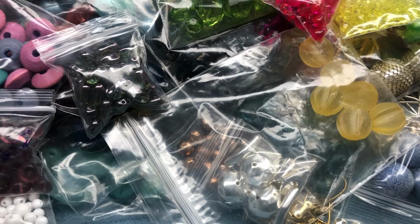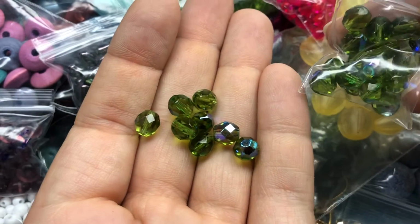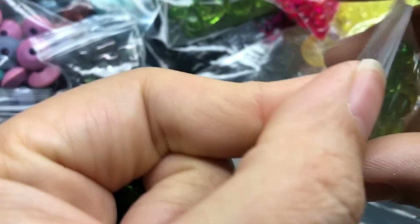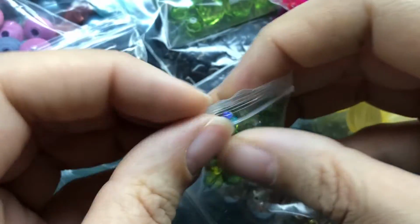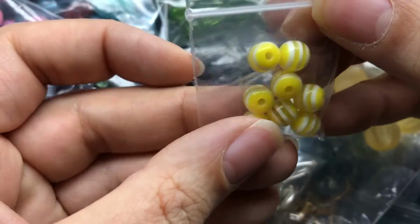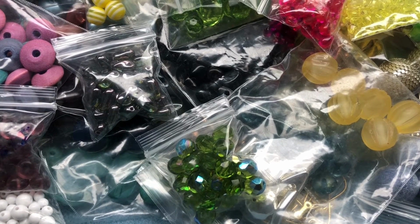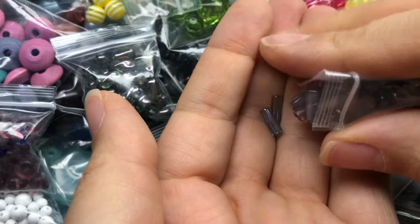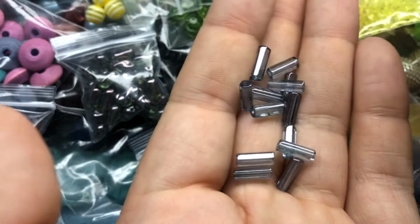Oops, some fire polished green and AB. These are really nice. Those are gorgeous. 8mm. Oh, these are the same beads as before, but smaller. I think these are glass, like a dusty blue. They're not quite bugle beads, but they're kind of the same shape as bugle beads, just larger.